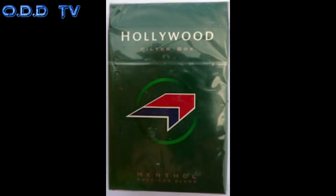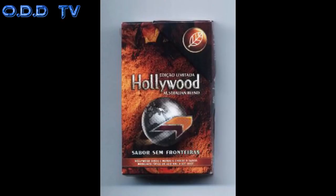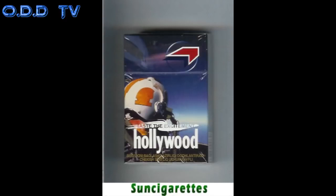Here's a pack of cigarettes that I suspected of having a craft of some sort. You know, kinda like one of these, for lack of better pictures. And I think I'm 100% right. I found some special packs with the symbol flying around the world, and another with the symbol in the atmosphere while a pilot looks. Reminds me of the stories where pilots swear they were followed by UFOs.